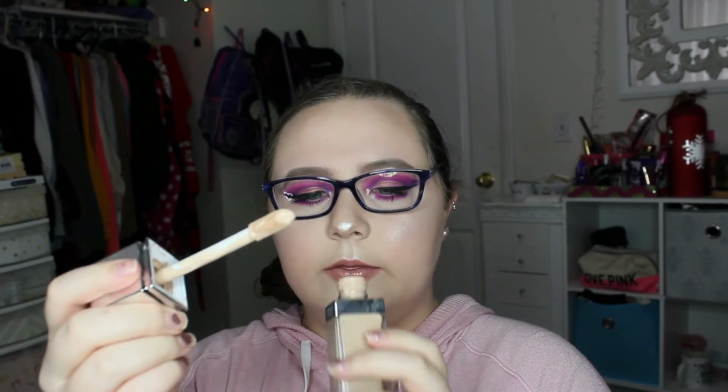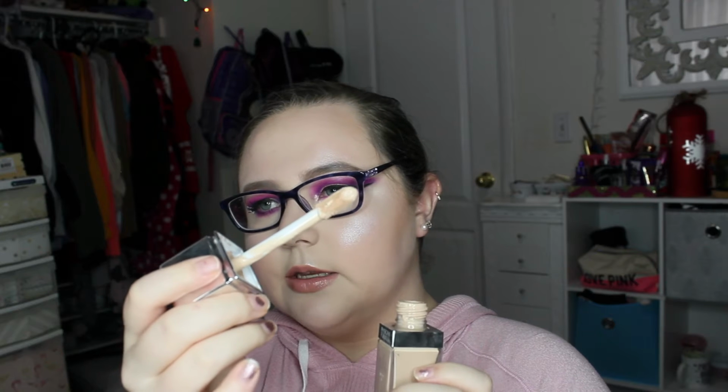The only thing I don't like about this is, first of all, I do not like the smell of it. And this is the lightest shade, and it's still pretty dark for me. The undertone is just very weird. I don't know how to express the undertone. I feel like it's pinky toned. I don't think it's yellow toned, but it's a really weird undertone. Love this foundation though. It makes my skin look very nice. But just not a huge fan of the shade.